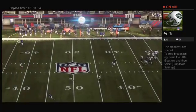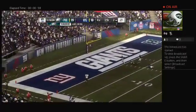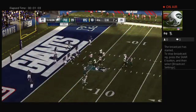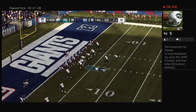And defensively, they just don't seem to have much of an answer for this passing game. Not at all. Look at the confidence that's exhibited here. With that type of a lead, clock on their side, instead of running it, they're still throwing it, trying to pick up 1st downs and keeping the football.